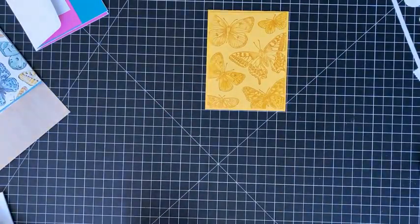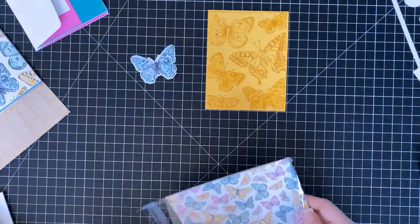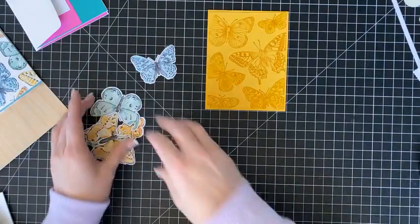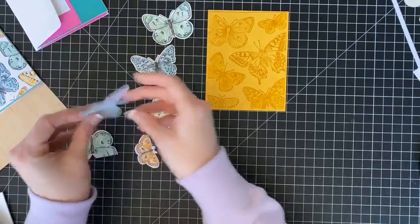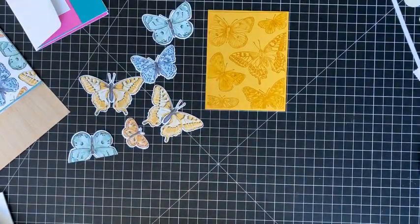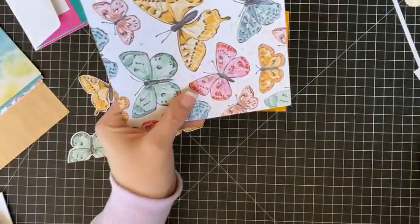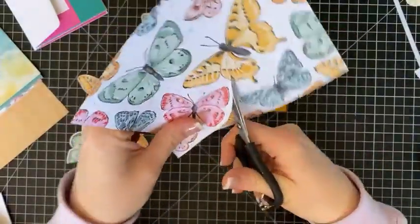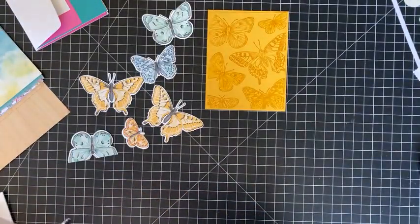Okay, so the next thing that we're going to need are some butterflies. If you got the dies this month, you got the bundle, then you will be able to use the dies to cut out your pieces. Otherwise, you can just fussy cut them. It will work to fussy cut them as well. It's really not that hard to fussy cut them. I'll just show you real quick. You can do it in a very quick manner. I want one of these pink ones.